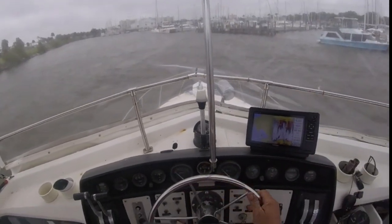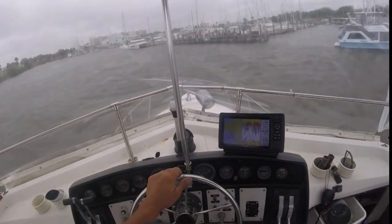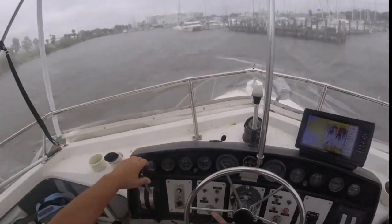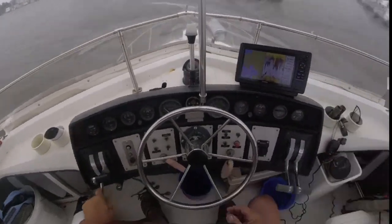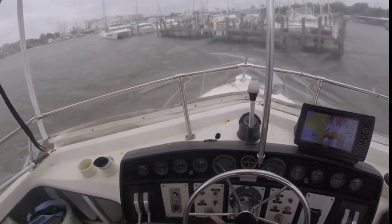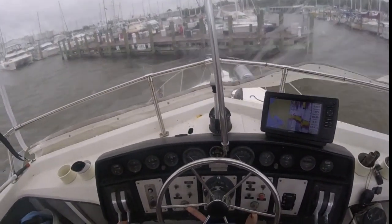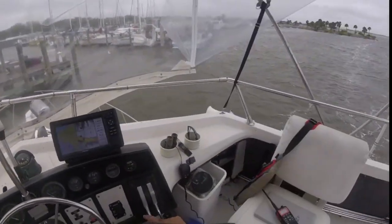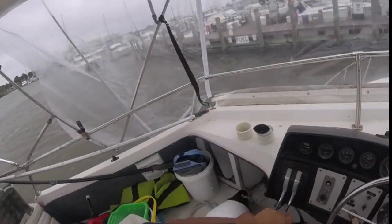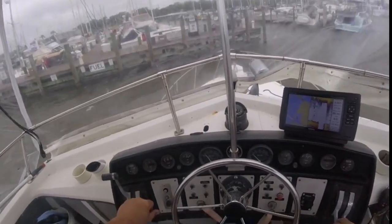So it's times like this that determine what kind of captain you are. All I can tell you is to keep calm and always try to keep your bow into the wind as much as possible. That's what you're going to see me do. I notice I'm coming in pretty hard, so use your engines to slow yourself and then try to turn and get your bow into the wind, because if you stay sideways or if you're backwards, you don't have much control.